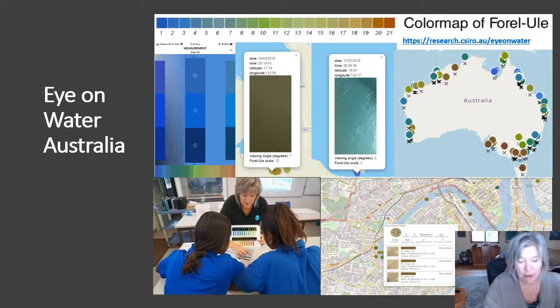We ask participants to take a colour photo of the water surface and select the colour closest to the photo using the Forel-Ule colour scale, and then upload it to the database where the observations can then be seen on our website.